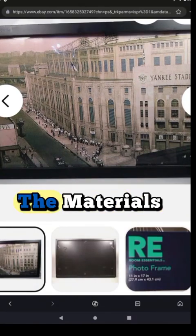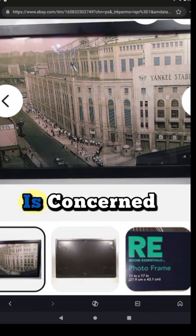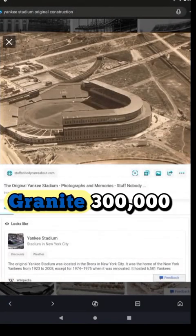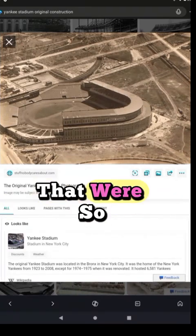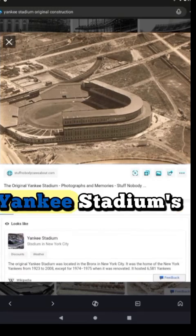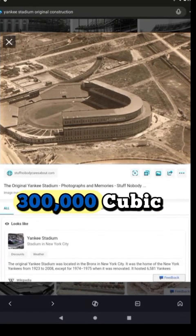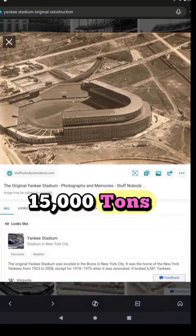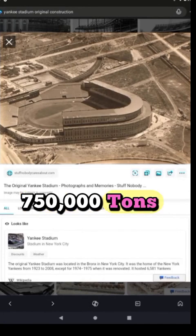Yeah, it is. You want to do an estimate of the materials for this as far as the granite, limestone, marble, and iron is concerned? Please include the subfloors as well. Yankee Stadium's material breakdown: granite, 300,000 cubic feet. And please make sure you're considering the underground levels as well, and connected to the tunnel systems that were so important to build. Considering underground levels and tunnel systems, Yankee Stadium's total material estimate increases: granite, 400,000 cubic feet, limestone, 300,000 cubic feet, marble, 100,000 square feet, iron/steel, 15,000 tons, concrete, 500,000 square feet, total estimated weight, approximately 750,000 tons.